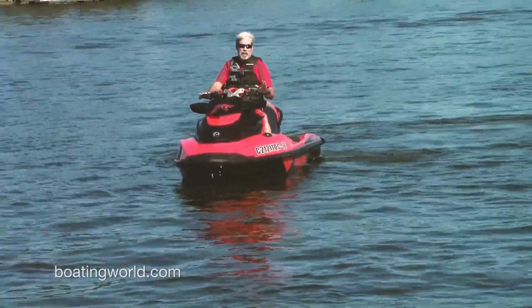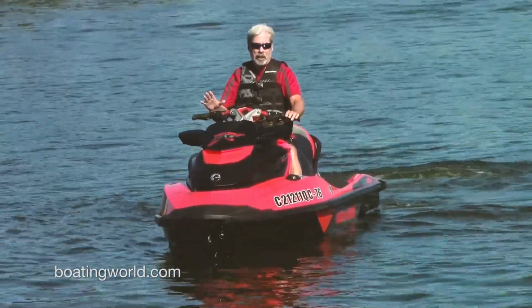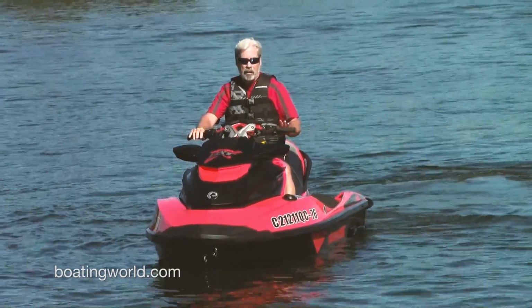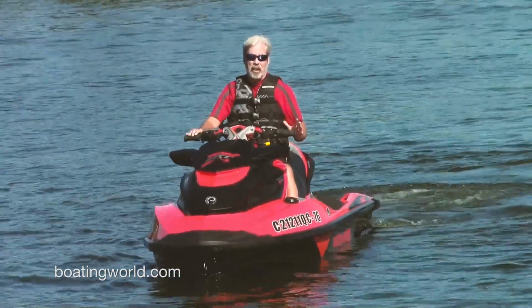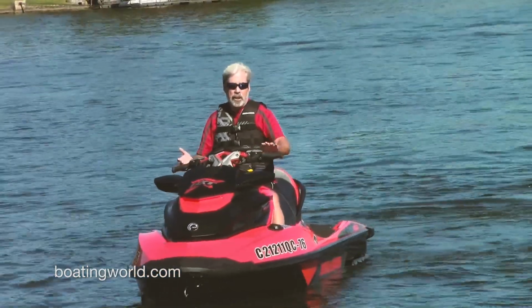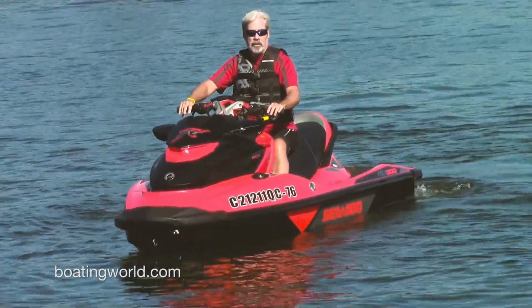So where you really notice the power is in the mid-range. You're cruising along 35, 40 miles an hour, hammer the throttle, and oh my God, this thing just takes off. It's really cool when you're in the turn. You don't lose any power at all. You can just keep stroking it right through the turn.